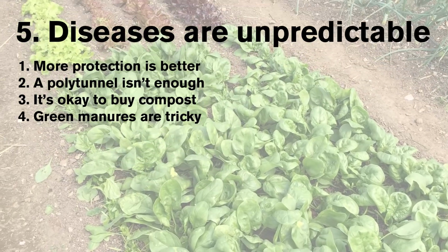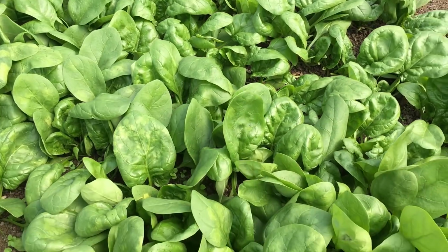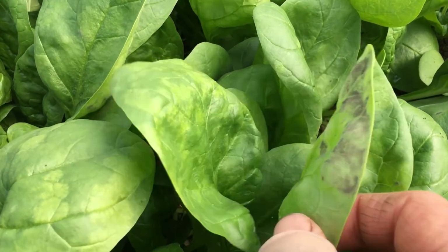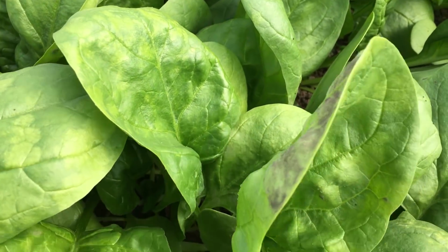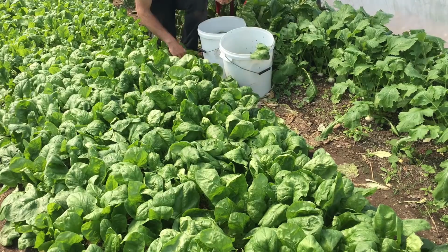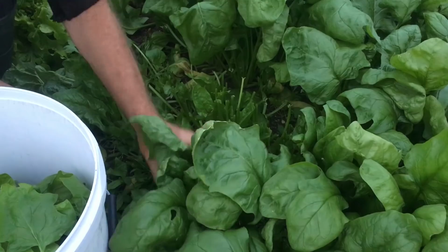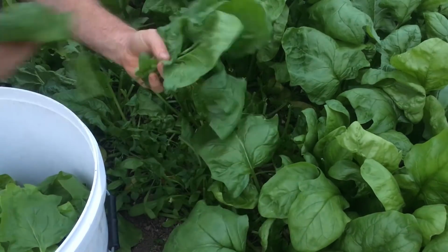I had 2 types of crops infected with forms of downy mildew last year, with very different results. The large spring crop of spinach in the polytunnel suddenly developed spots on the leaves, and I thought I had lost the crop. But then the mildew didn't spread anymore, and apart from a bit of extra work sorting the leaves, these plants continued to produce a great crop.